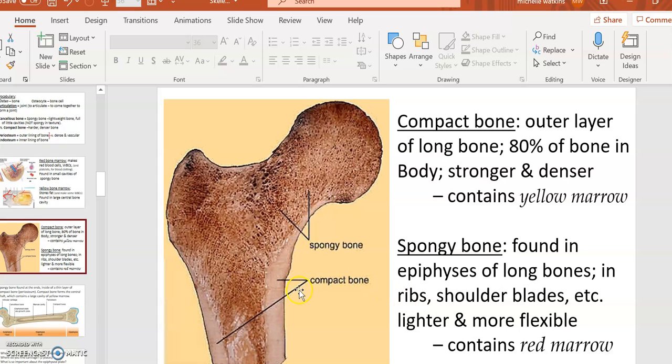Okay, this is just to get a better look at everything. This is compact bone here. This is spongy bone. You can see its texture. Its appearance is spongy, I should say, but not its texture because it's not mushy. Compact bone is stronger and denser. It contains the yellow marrow. We'll see that again in a better picture further on.